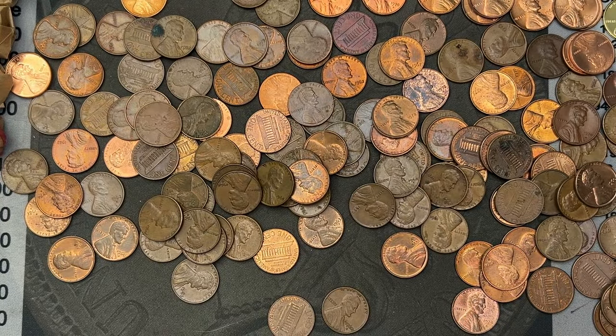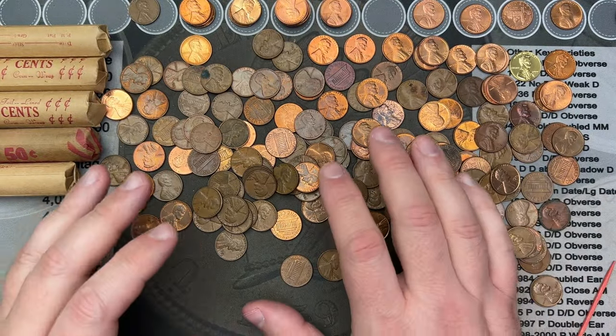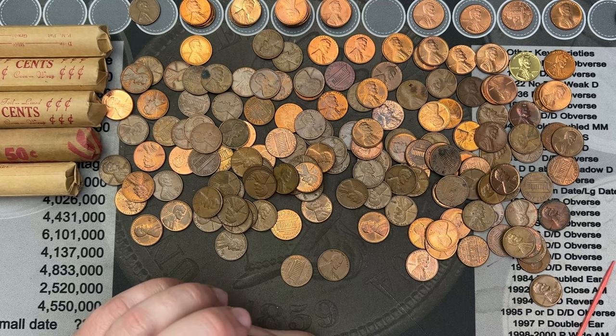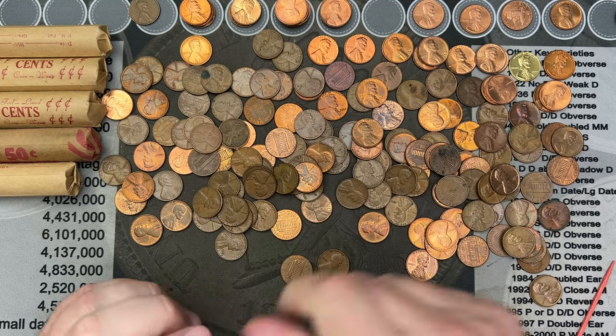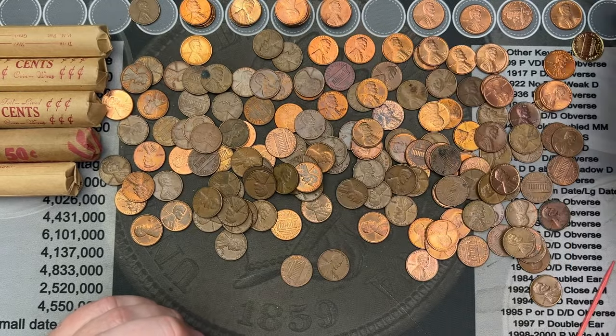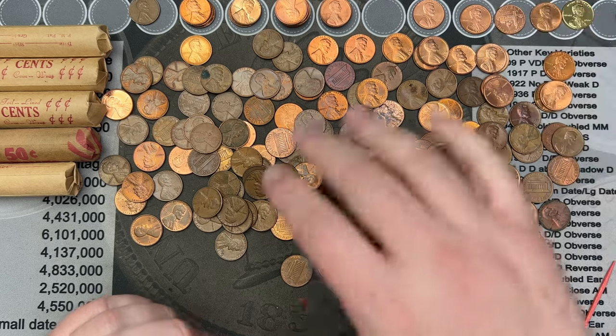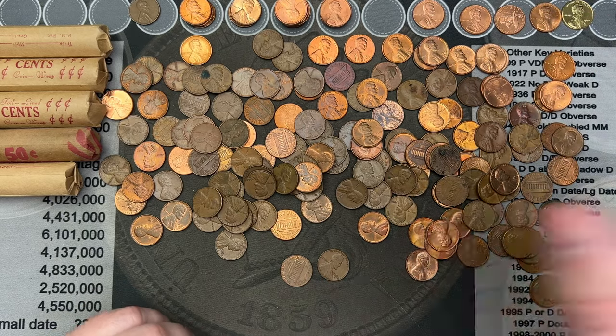Well, nothing is really standing out in these. I didn't see anything really cool outside of some nice coins to check. We do have the one gold-plated penny so far. I'm going to toss it up here, and let's keep going and see what else we see in here.